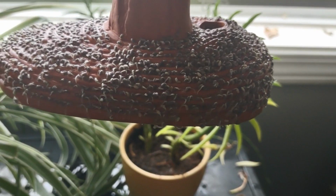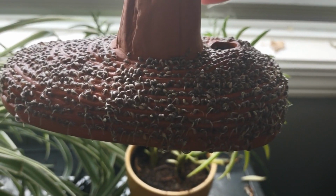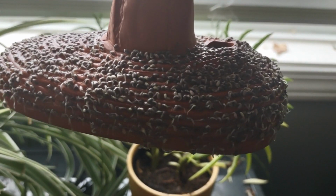There are sprouts. I'm so excited. There are sprouts. Look at these. When I see a green one, I don't know what I will do. I might just freak out so much.